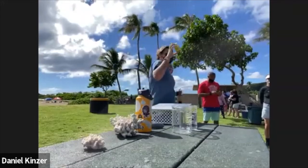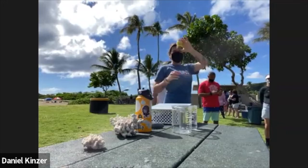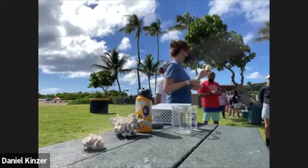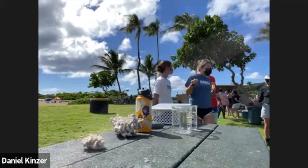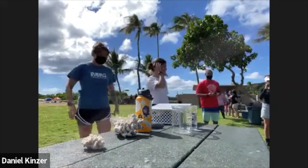They eat little, tiny plankton, and in this container, I actually have some dried up plankton, and this is what we feed our corals in our labs. You can pass it around. You can take a sniff. Don't eat it, but you can smell it.